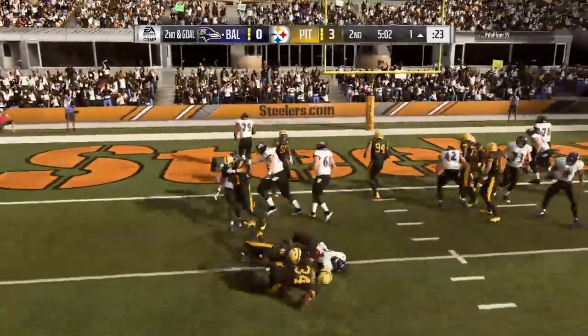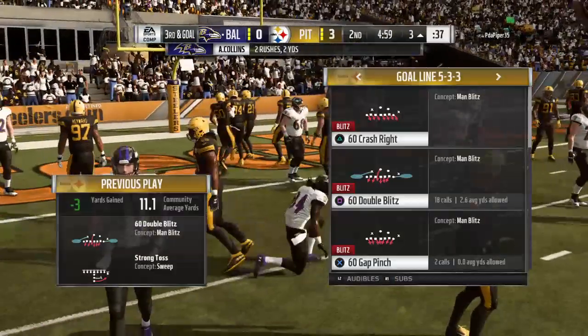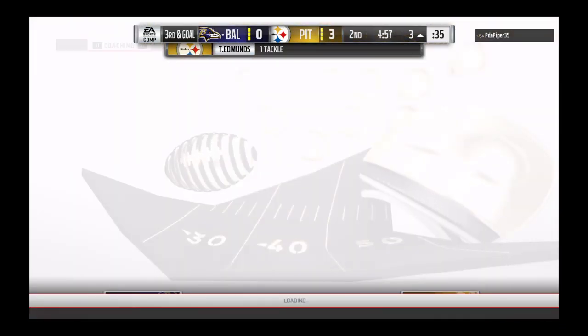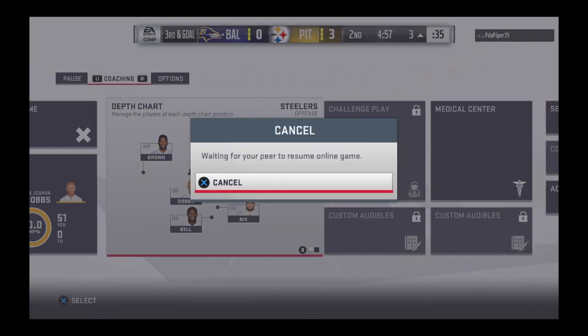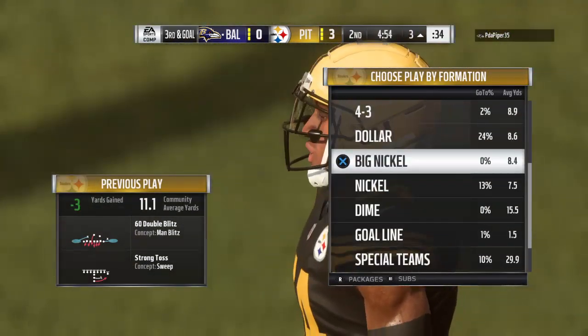They give it to him running left. And that one blown up quickly as he's going to be stopped before he could even get started. It'll be a loss of a full 3 yards there, and it also brings up 3rd down.